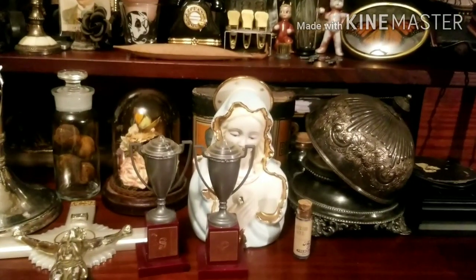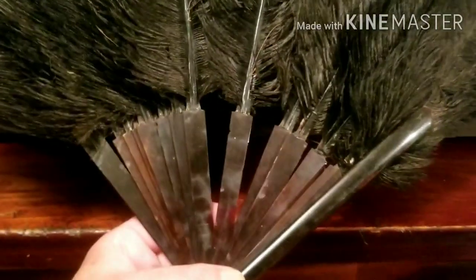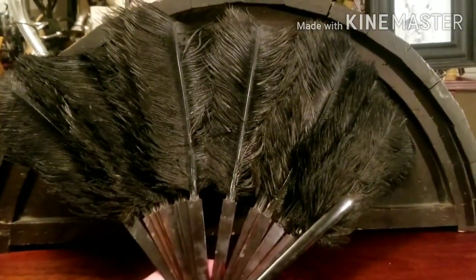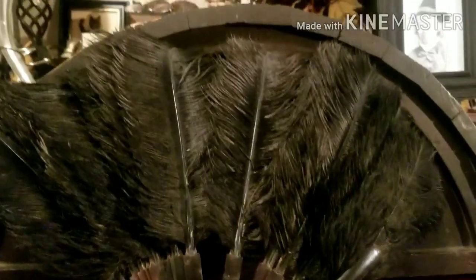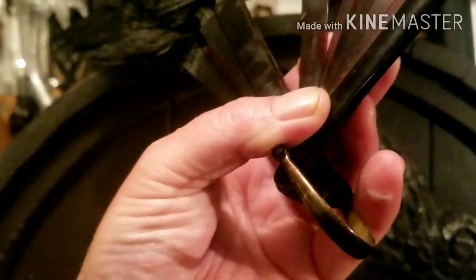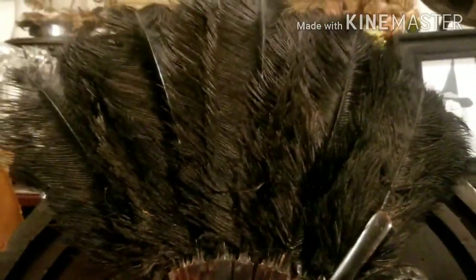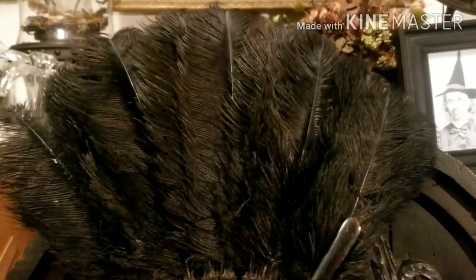And I'm going to grab something real quick. I'll be right back. Okay, this is what I grabbed, right here. And let me show you the rest of it. It is an antique Victorian era ostrich feather mourning fan. I was so excited when I found this.